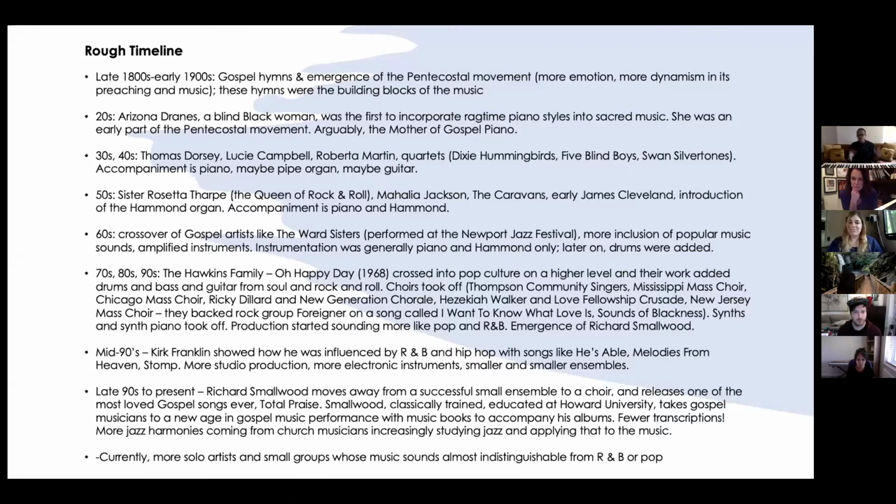Right? That doesn't sound like church music per se, right? But it sounds like R&B. It sounds like hip hop, and his popularity grew from that. So you had more studio production, you have more electronic instruments. You also have smaller and smaller ensembles. Maybe not so many choirs, but certainly duos and trios and small choirs of like a dozen people or less are starting to come up.